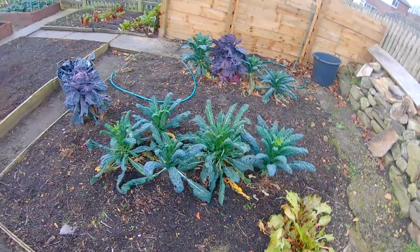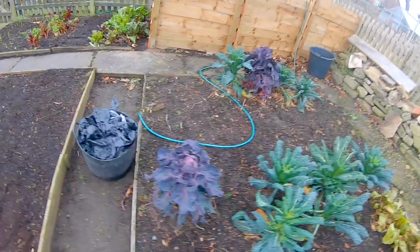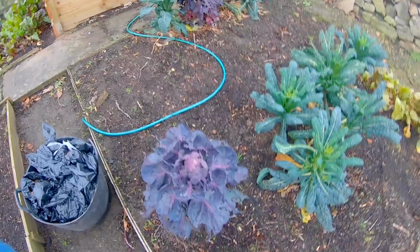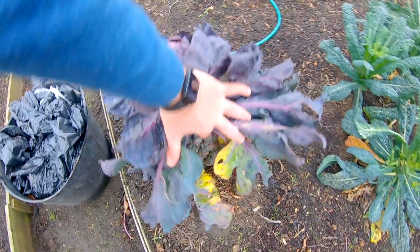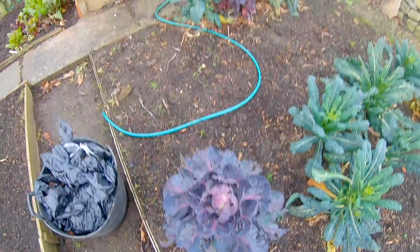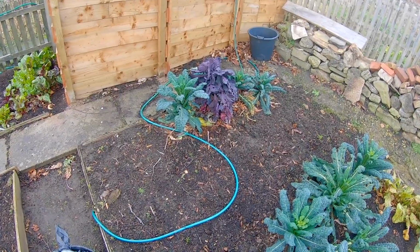Excuse me sniffing, I'm still running a temperature. These are, and I'm going to leave them. I've only got 2 there now. Oh, look at the colour coming. I was a bit disappointed in them. They are the purple Brussels sprouts. So I might get one boil up from it, but we'll see how it goes.